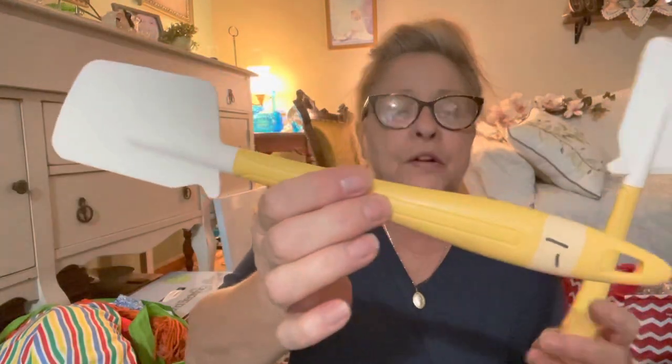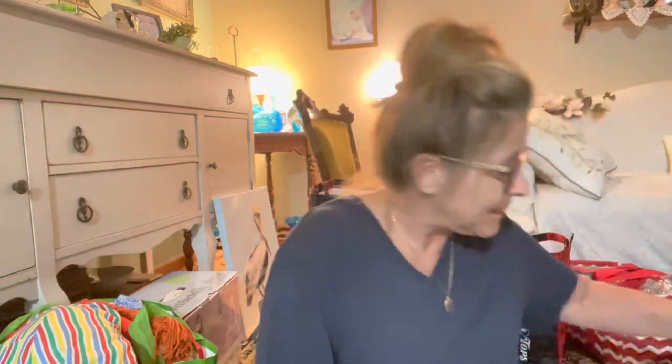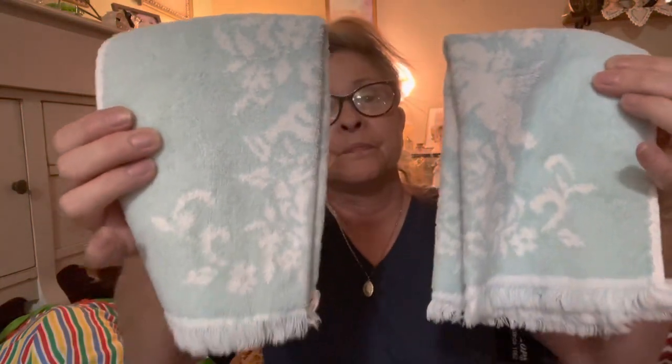I did get myself a couple of fantastic spatulas. Oh, these are wonderful. $1 a piece. I got myself these two pretty little hand towels. They'll go in my bathroom. I got this for my mom because the one she had broke. So I got her this. Show it to you up close. It's pretty.